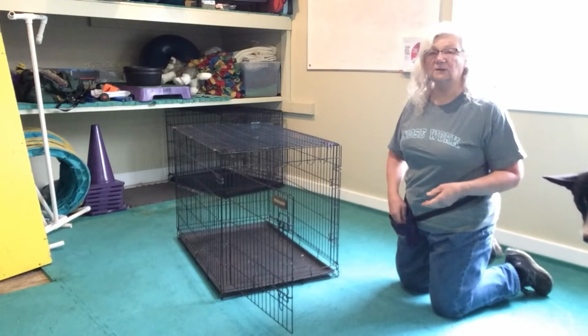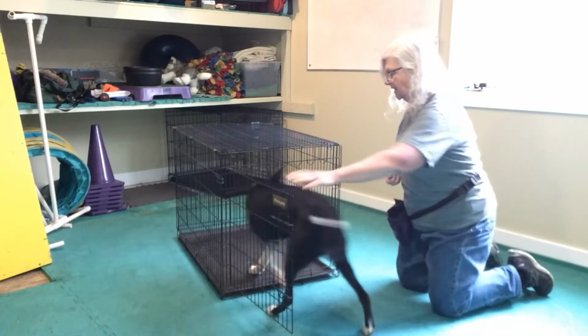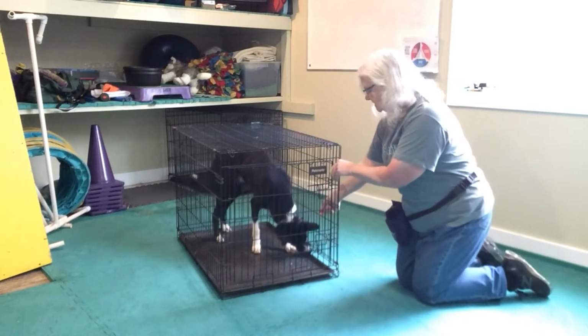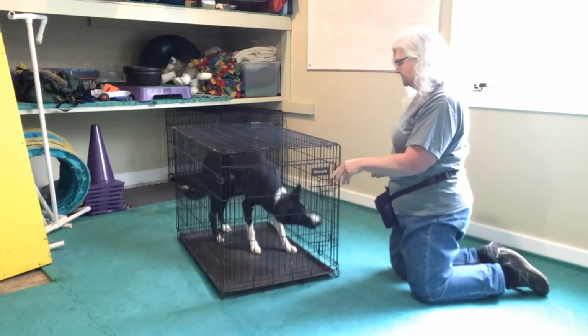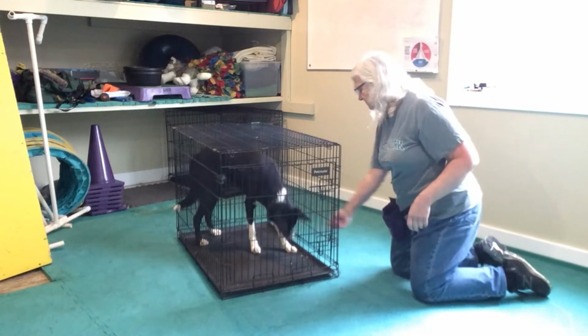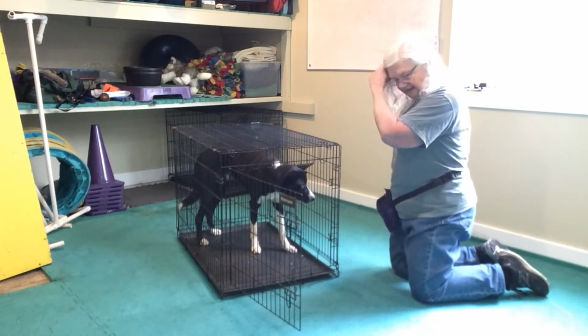I'm going to fully close the door. Break. Door is closed. Food happens outside the crate. Again, I prefer airline crates to these wire ones for that reason. I'm trying to feed the crate, not the dog. Door is open. Nothing happens.